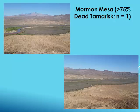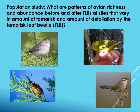And then we had one site that we call a dead tamarisk site, with high mortality, in Mormon Mesa. You can see all this mortality in this area, which is completely a monotypic tamarisk site. It does have an aspect of mesquite, but it's mainly 70-80% mortality.